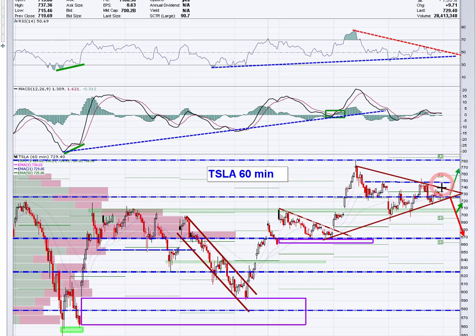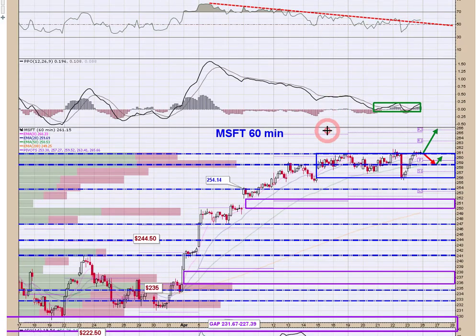You got to be ready. I would, if you want to trade it, 725 is your level. As long as that holds, I think you can be long with minimal downside here below, and see what happens today ahead of earnings. Microsoft, another consolidation range between 256 and 261.